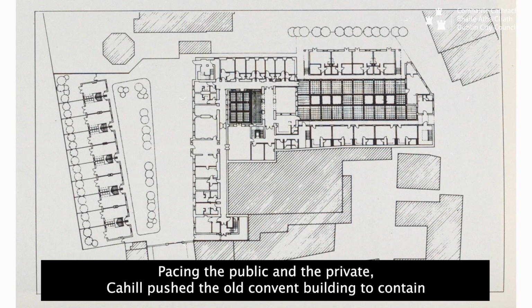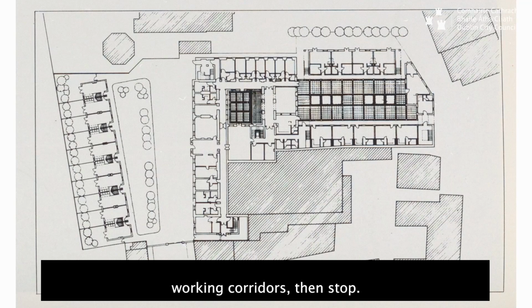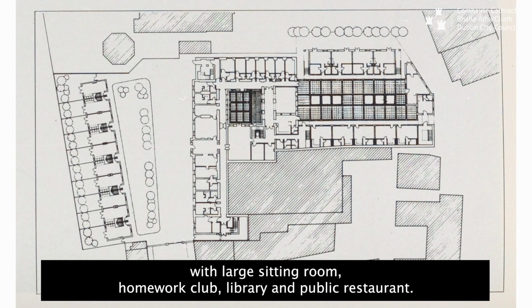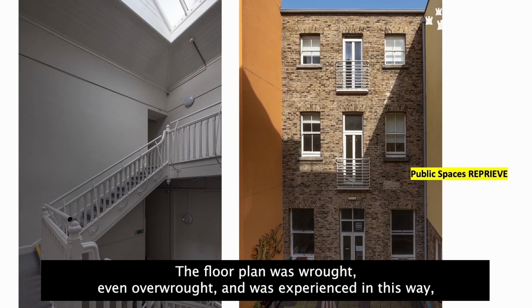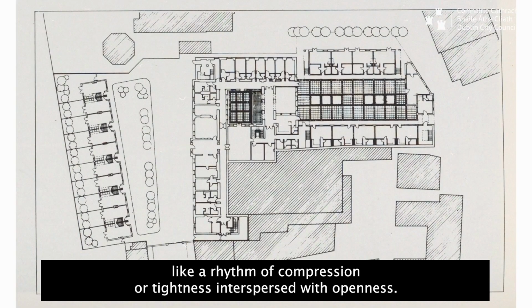Pacing the public and the private, Cahill pushed the old convent building to contain small dwellings, feeding them from the bright and hard-working corridors. Then stop, interrupt both circulation route and private home with large sitting room, homework club, library and public restaurant. The floor plan was wrought, even overwrought, and was experienced in this way like a rhythm of compression or tightness interspersed with openness.